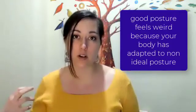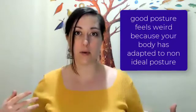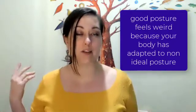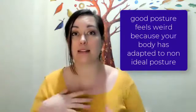You'll have gotten shorter across the front, weaker in the postural muscles. So when you try to sit up in good posture, your weak underactive posture muscles get tired very quickly, because they're pulling against tension in the front and the sides of the body. So the first step is to know how you should be sitting and start practicing better posture.